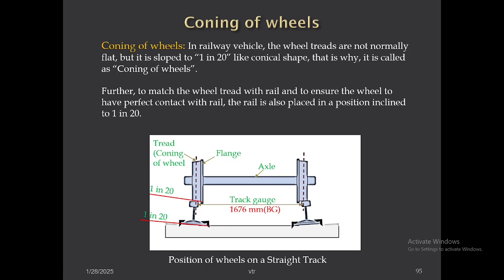Let's see. This picture shows the wheel set assembly, where two wheels are connected together with an axle firmly fitted, thereby independent rotation is not permitted. It's not like your road vehicles.